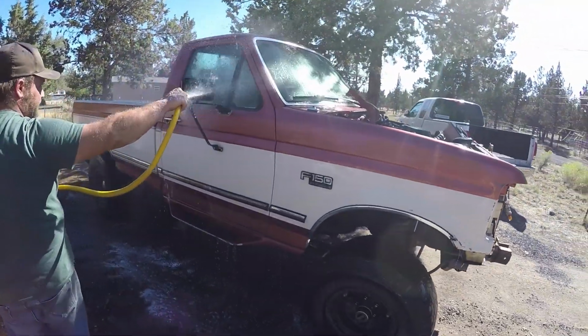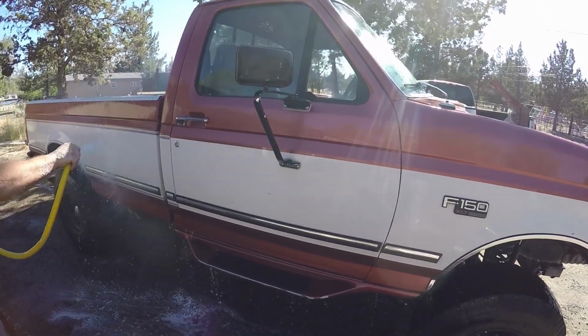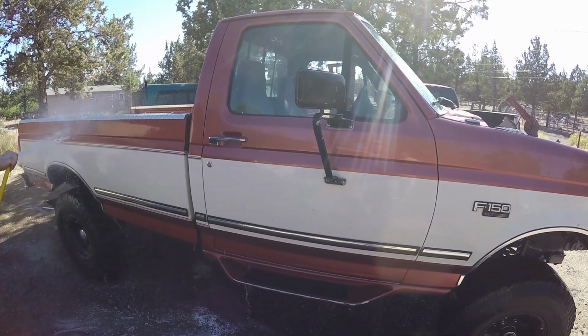Washing her all up, getting it ready before we go stick it in the shop. Next time this thing sees daylight, it's gonna have a new paint job.